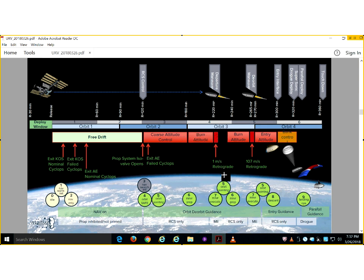So we do the burn. The first maneuver, the one that we separated from space station with, is about a meter per second. So it's not very large, but that gave that first swoop down and away. And then the big burn, the one that we do later for reentry, is about 107 meters per second. This is important because what we get when we get kicked out from space station is about a third of a meter per second.